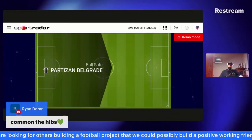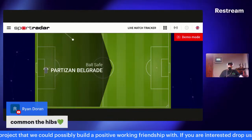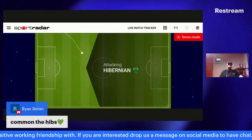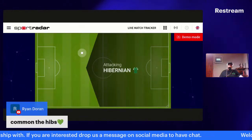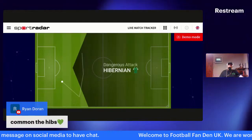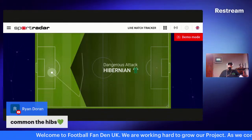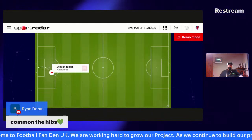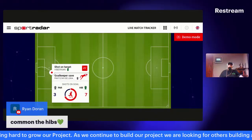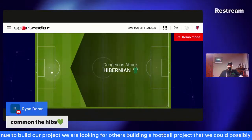Ball played forward. Now Partizan racing into the Hibs half here. Ball crossed into the box, Hibs winning it back further up the field. Now Partizan trying to get another crossing, but it's blocked off by Hibs. The ball deflects out wide on that far side. Now charging towards the edge of the box. It's crossed in, heading away again, as Hibs now try to get on the counter-attack, but brought down on that far side. And that's going to be a Hibs free kick on the far side, midway inside their own half of the field.